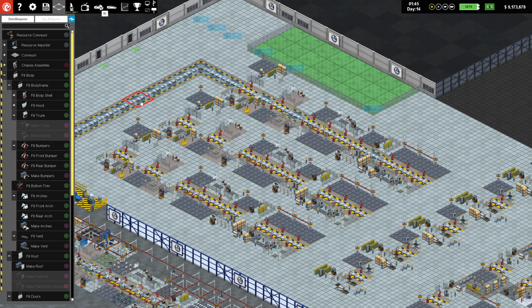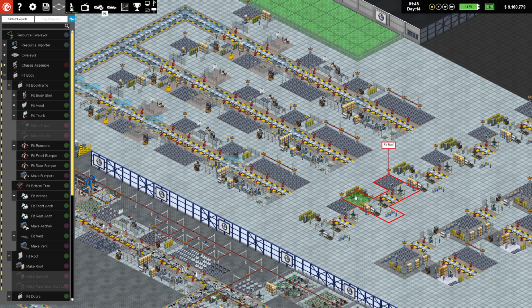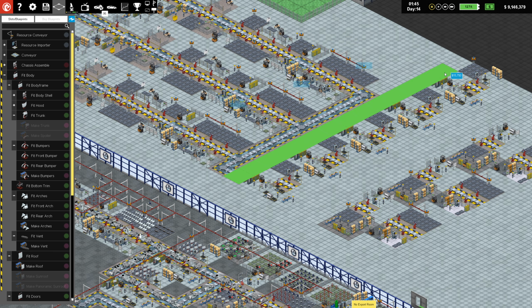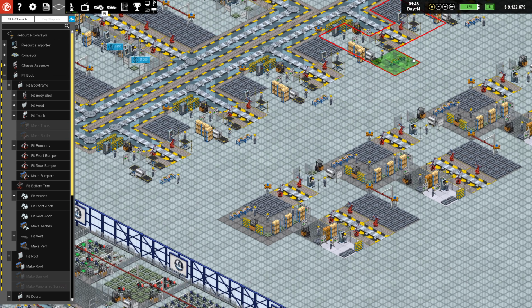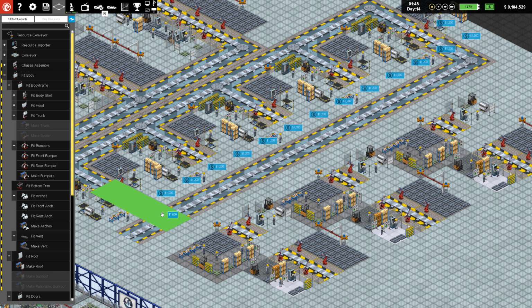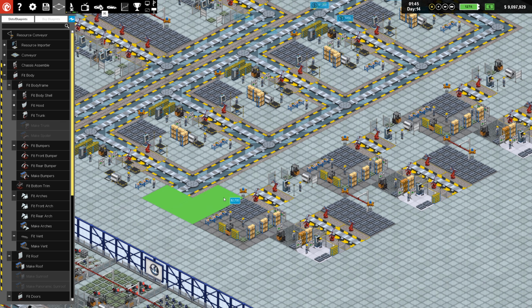Nice. Yep, come on. All the way down here, and all the way down here. Come across this way. Accumulate in a single belt, and then all the way down to the end, and up like so. Is this an efficient way of doing things? Probably not, in all truth. But I'm kind of okay with it. It's the most that my limited brain can handle.